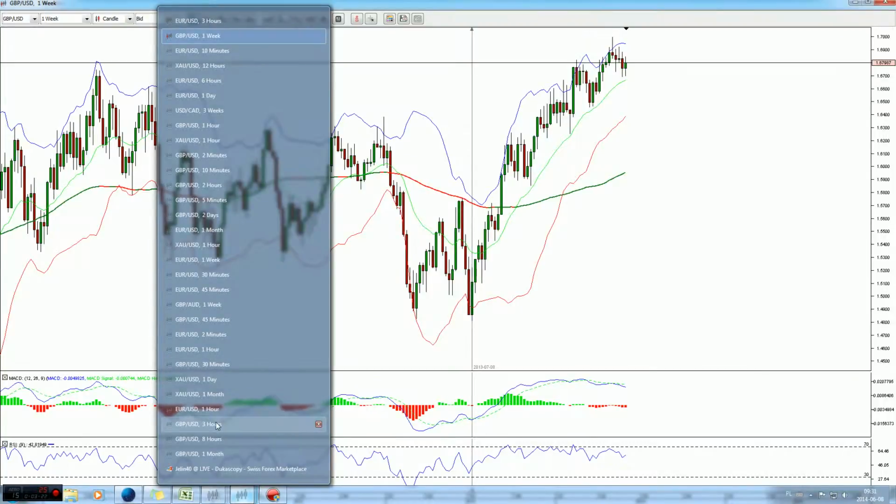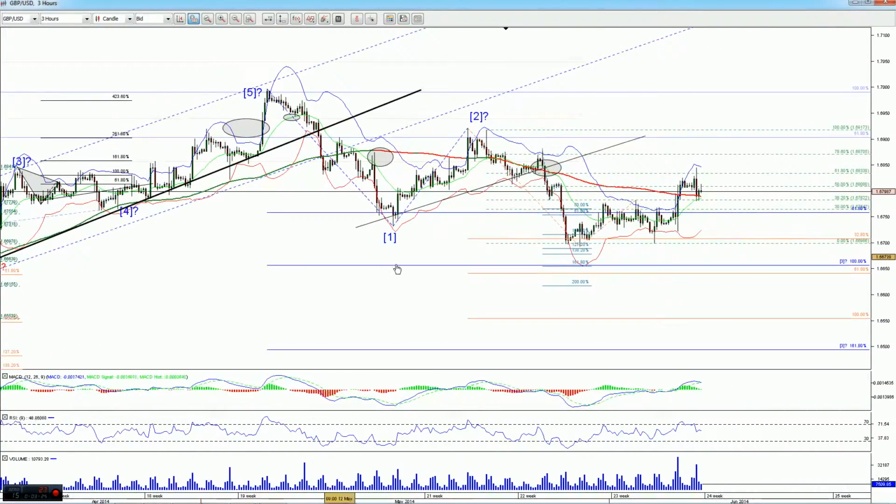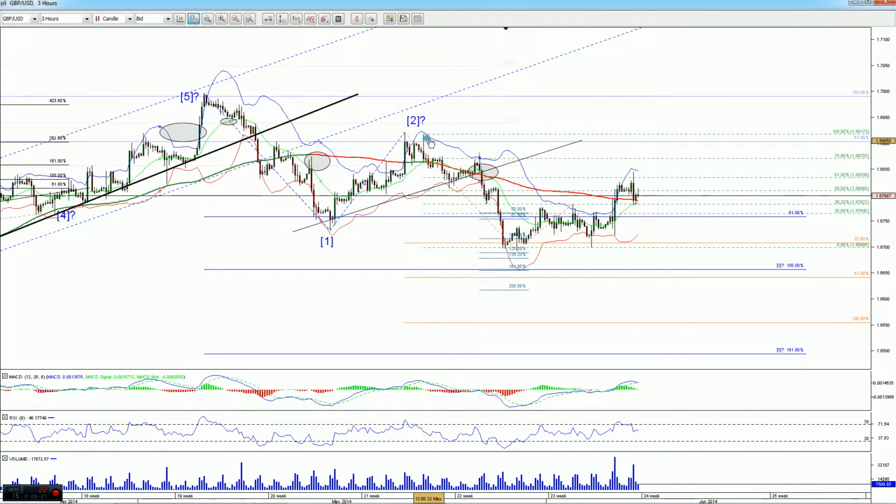I will switch to the 3 hours chart, because I had it on the 3 hours, and it looks like we had a 1 and 2, and maybe a 3 is developing. And the third wave may have finished here at that low, and this is an A, B, and C correction, part of a correction. The market was reacting to 61.80, so this is what you can see here.